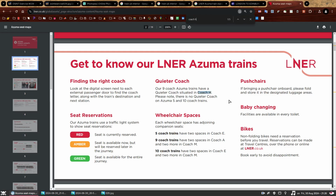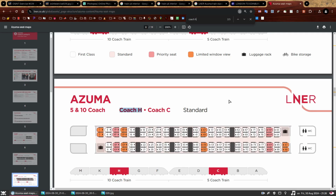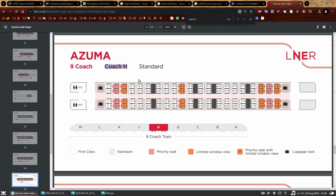So let's Google this, coach H. This one is the 5 and 10, and we already know this one is not a quieter one. So let's keep going. Here we go. The standard, again, peasant. Anyway, so this is where I would have been traveling, on the standard coach H of the 9 coach Azuma train. So at this point there are a few options. Knowing I don't like people sitting behind me and knowing I was sitting next to a window when I took that photo, I was either on seat 3, 6, 83 or 86.